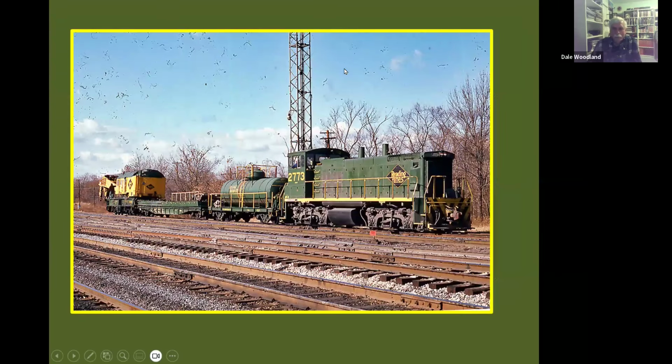And they had a couple of MP15s, 10 of those. And you see the trucks on that, that's a road switcher type of truck. And these were the last of that group. And they were actually bought as road engines rather than switchers.